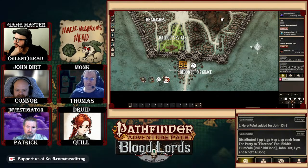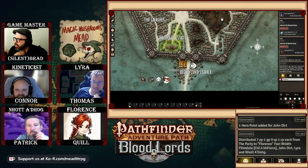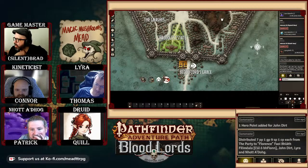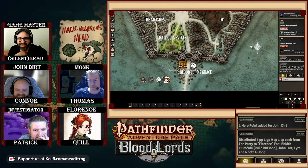And then I added the Wig of Holding to you. Sweet. I will put that on. And take that 16 off, and you learn Mystic Carriage. I both hate and love that the gold shortens itself. So gold is PP and silver is SP. So now I have 7 PP.